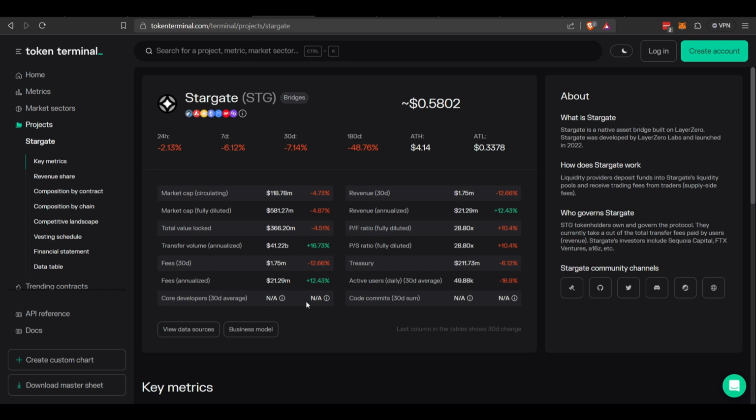So there's their market cap, their total value locked, $366 million. Over the last 30 days, they've collected $1.75 million of fees. It's down almost 13%. Annualized fees, $21.29 million, up 12.5%. Look at the transfer volume, $41.22 billion, up almost 17%. Their treasury has around 211 million. Active daily users over a 30-day average is around 50,000 users.